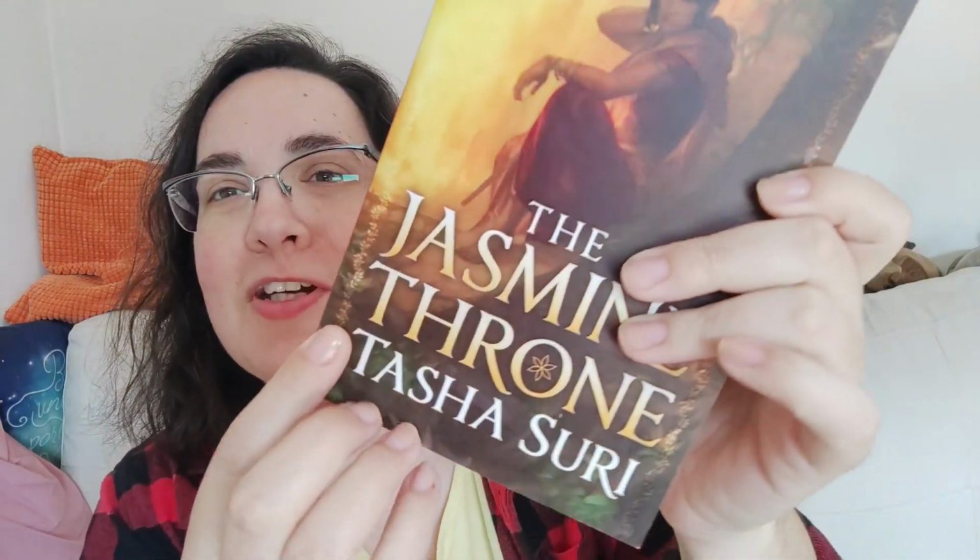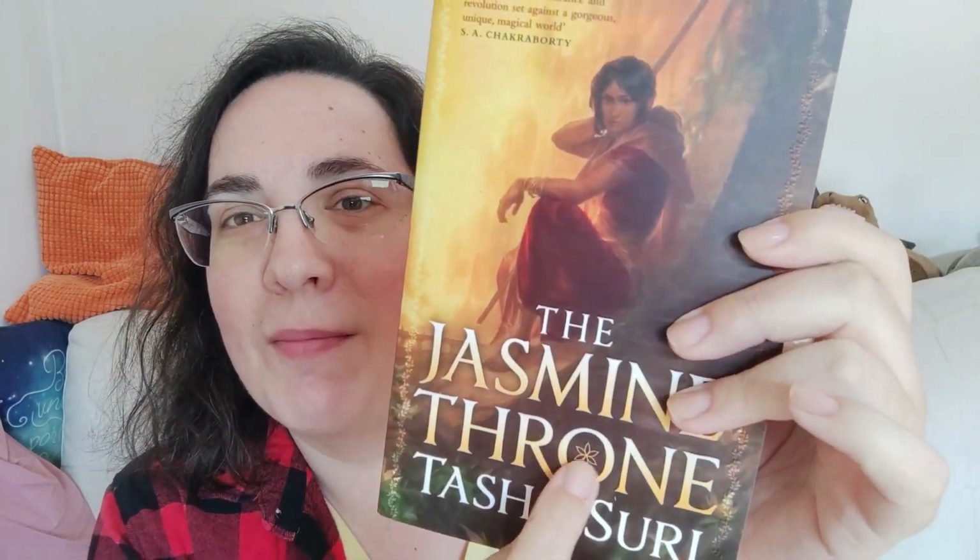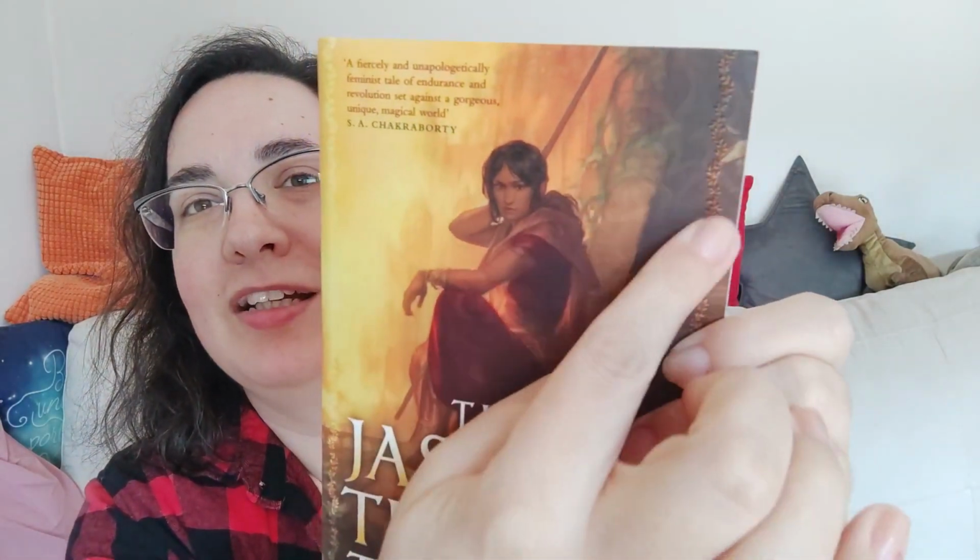Sorry. So if you can see, there are leaves here, and I'm counting these as flowers, and in the background there's some greenery and stuff. So I'm taking this as flowers, and I'm going to read this. What I know about this is that this is a queer fantasy romance thingy, so I'll just tell you what it says in the back.